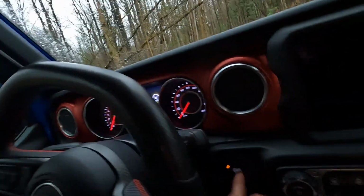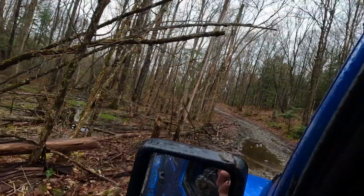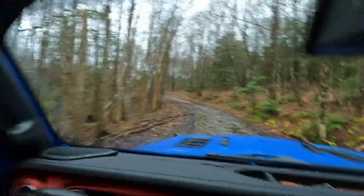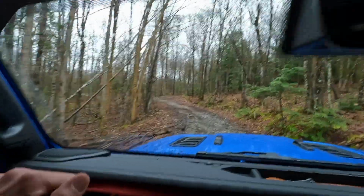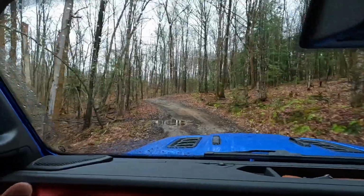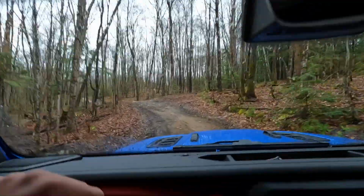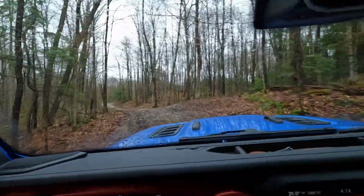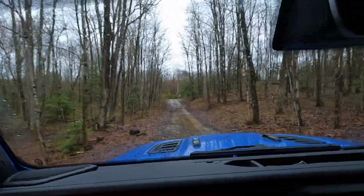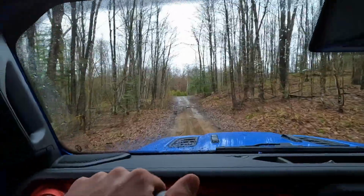And I think we should be good. Oh yeah, beautiful. No more scrapey scrapey. So the last thing we want is new pinstripes, which I know is gonna happen eventually. It's a Jeep. We bought it to have fun. We bought it to take it on adventures. And if eventually she gets all scratched up and gets all ugly, then we'll fix her up.